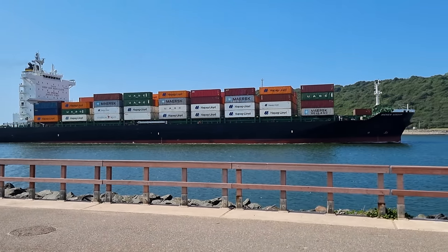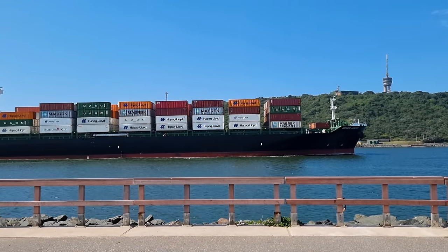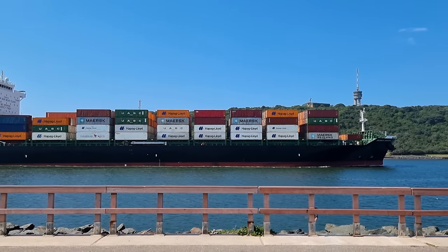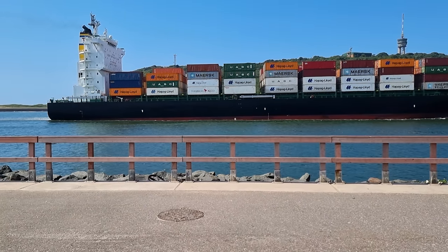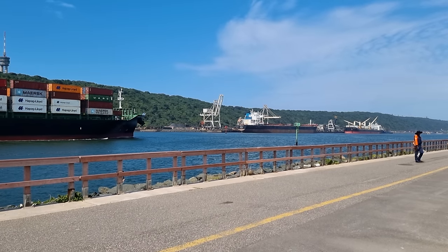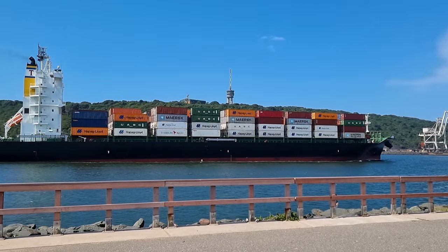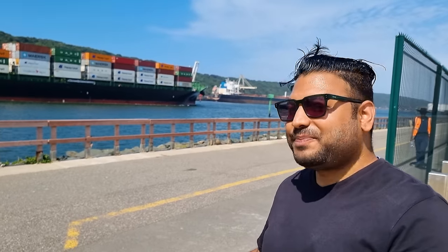This is a nice place to come just to chill, for free, to watch ships coming in and out of the harbor. As I said, this is a promenade, so people come do exercise here, they ride their bikes and so on. This would be nice for a thumbnail. So let me take a picture with me and the ship.